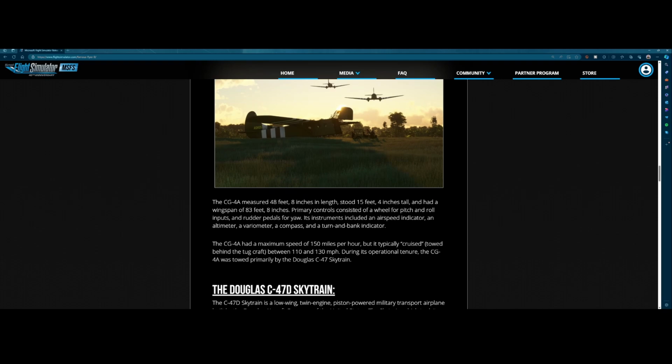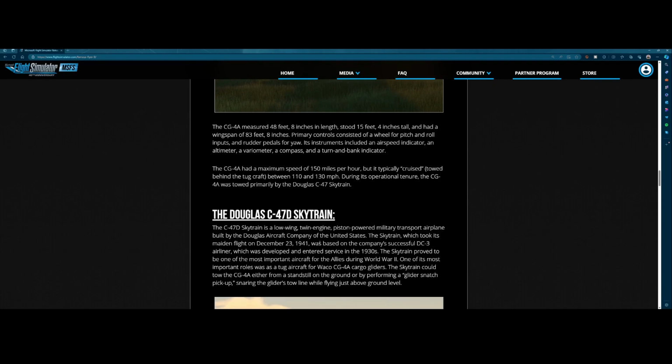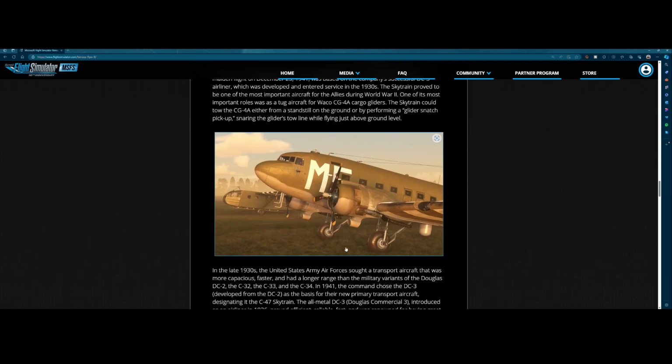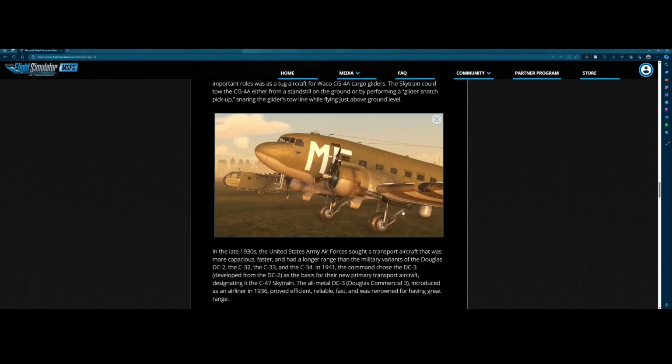And as the name already says, it's a cargo glider. It needed to be pulled into the air, and that was done by the Douglas C-47D Skytrain. That was developed by the Douglas Aircraft Company in the United States, and the Skytrain took its maiden flight on December 23rd, 1941. It was based on the company's successful DC-3 airliner, already available for Flight Simulator. And now we also have this CG-4A. And that's where you can see some pictures of it, right? So really cool. And if you look at it, you can recognize a lot of those DC-3 types of the aircraft.